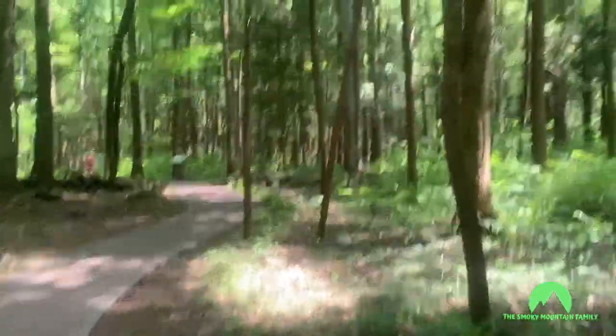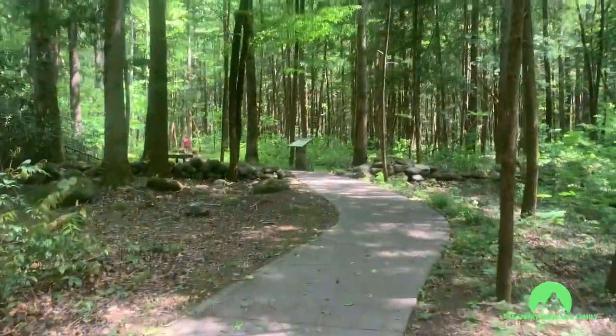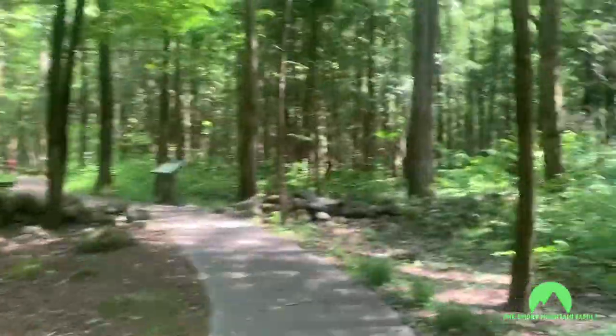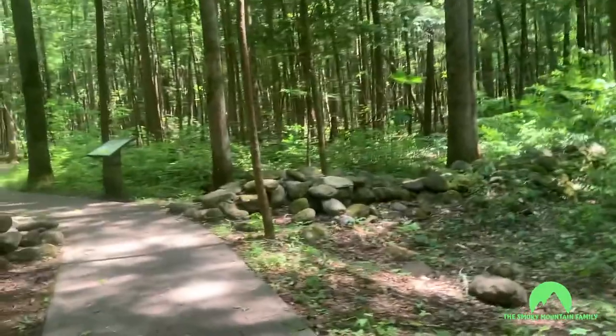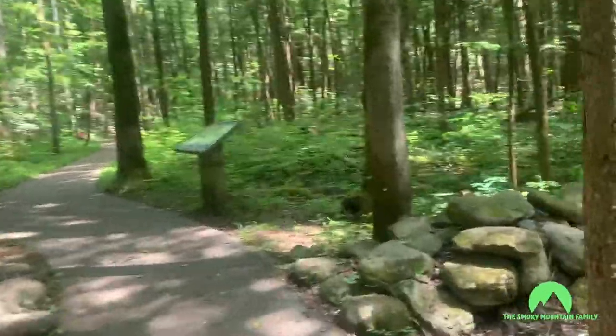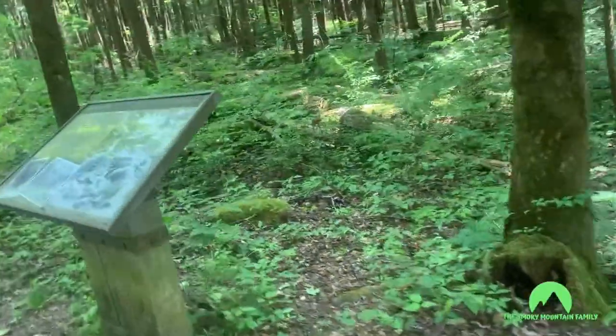Here's a fence. It's the old rock fence up here. So according to that Hiking Trails of the Smokies book, they normally did this when they had gardens to keep animals out of the gardens. I'm sure there were property boundary type fences as well. We're coming up on another little information sign here. Oh wow.